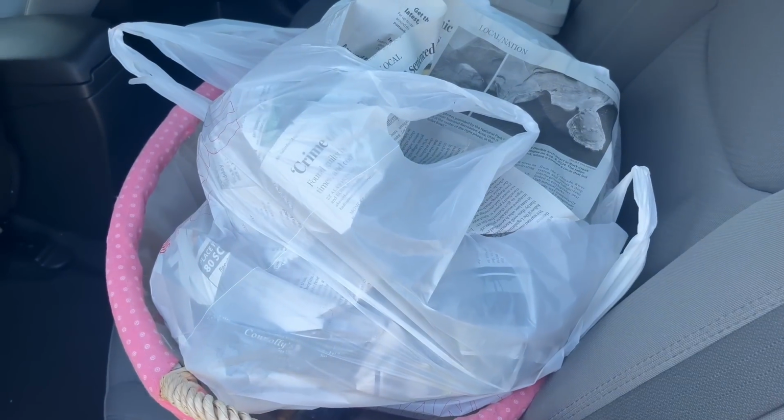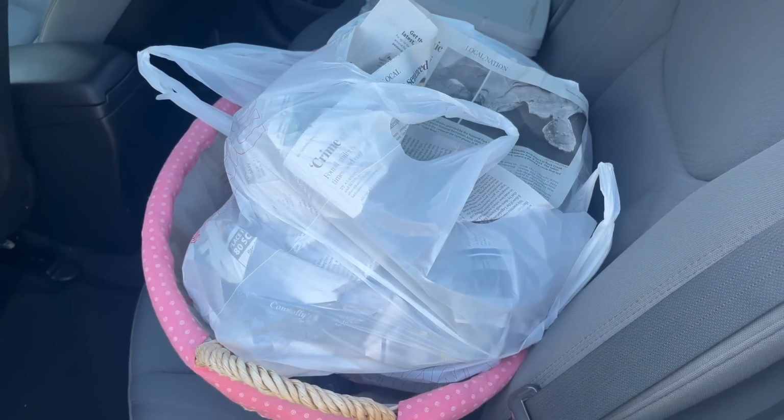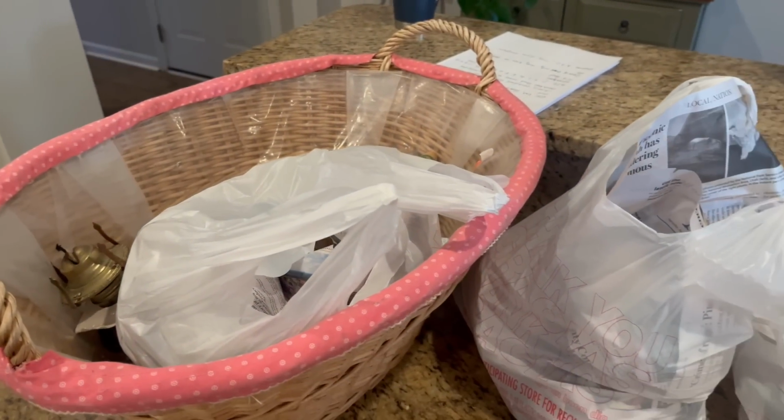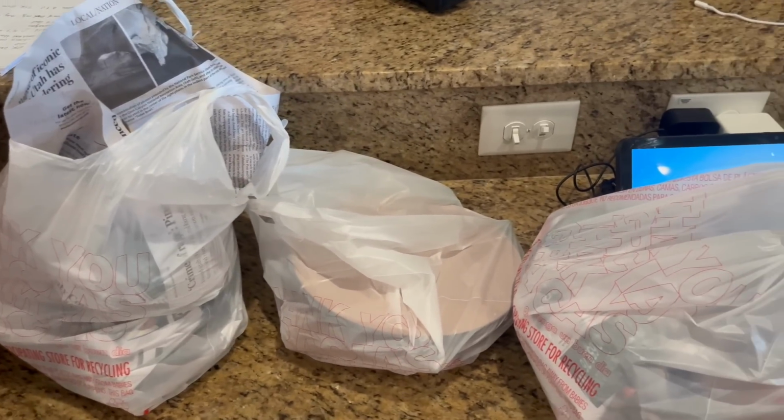Okay, I cleaned up at the thrift store today. I'm going to bring this in and show you what I got. All right, here are all the goods. I'm going to unpack them and show you what I got. Well, this is a totally impromptu thrift haul.